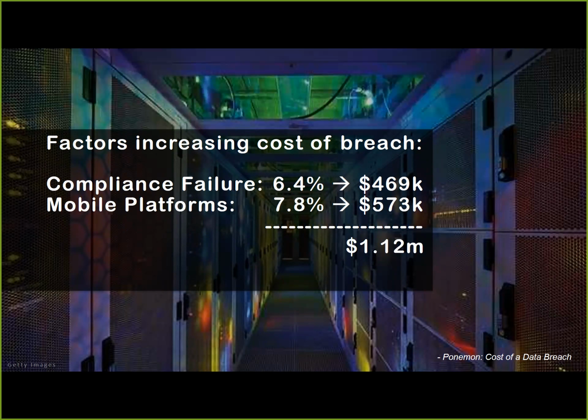So there are some numbers that I hope will give you some ammunition to look at. Well, what are the projects that we should invest in that will help reduce our exposure on the security side?